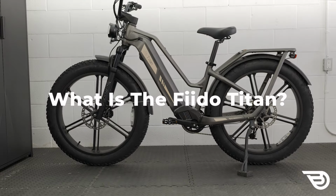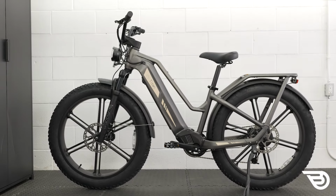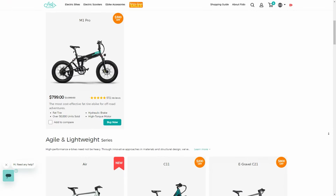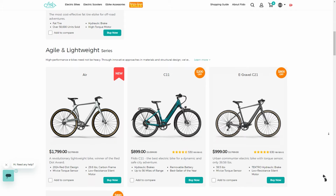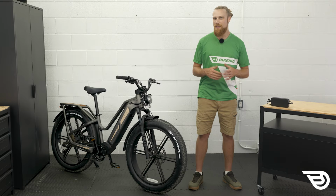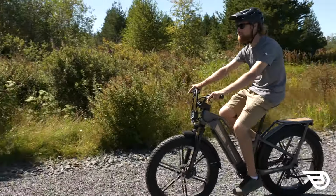Fiido is a Chinese e-bike manufacturer based in Hong Kong that sells to a global audience, including North America, the UK, and Europe. They produce a wide range of bikes, from folders to fat tire options like the one that we have here today. The Fiido Titan is a large e-bike.